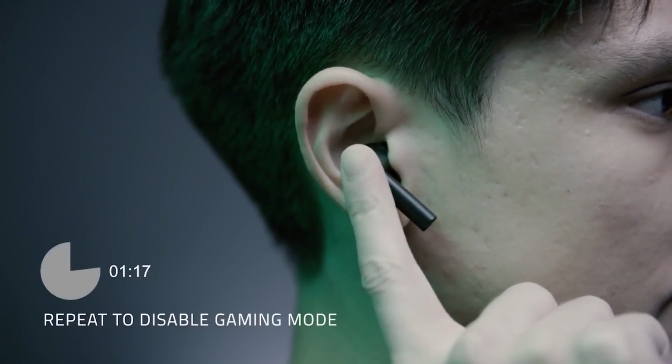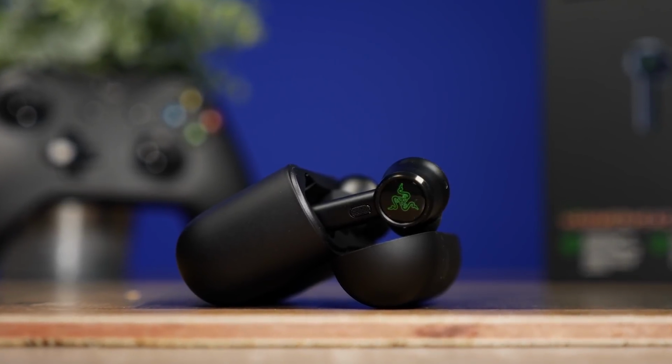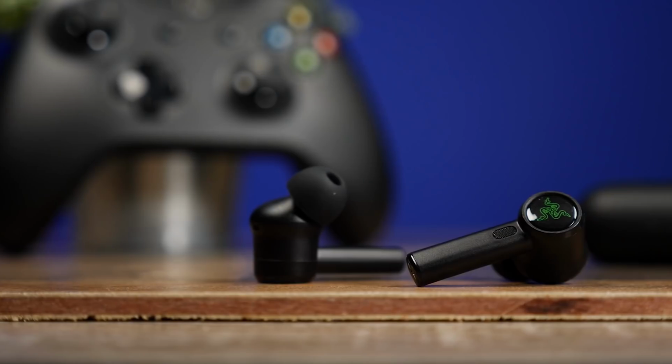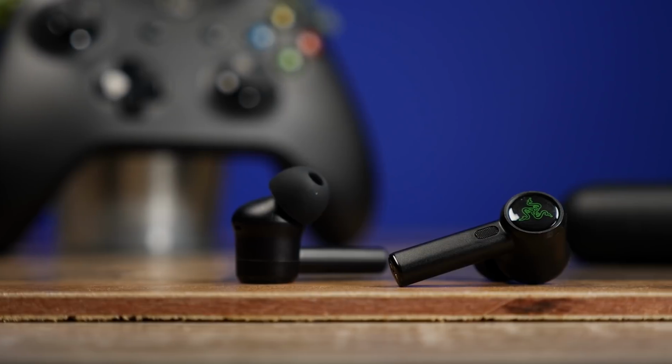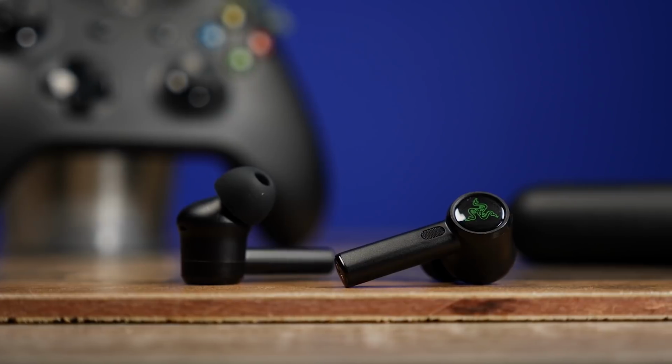But what impressed me the most is definitely the sound. The sound on this pair, again, I'm a bass head. I love just to have that thumping type feel, which this pair was definitely capable of. The details that you're getting out of the mids and treble with these just sound fantastic.